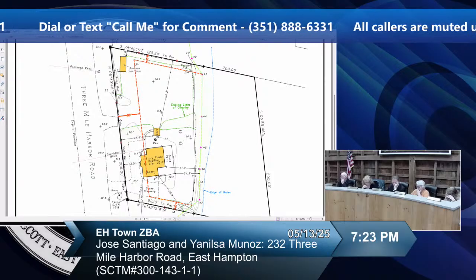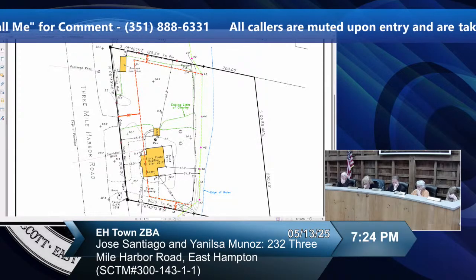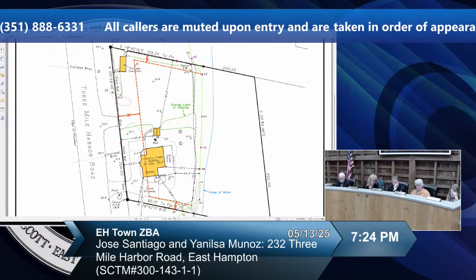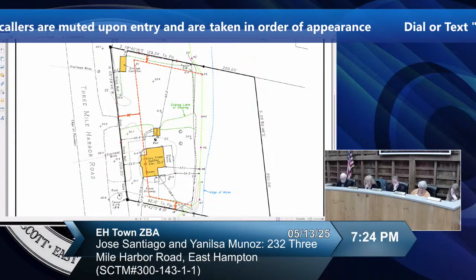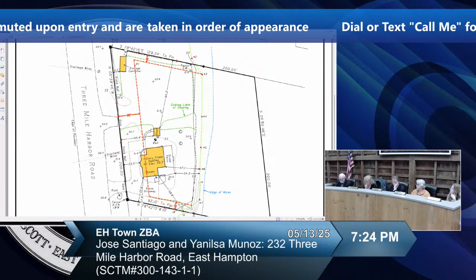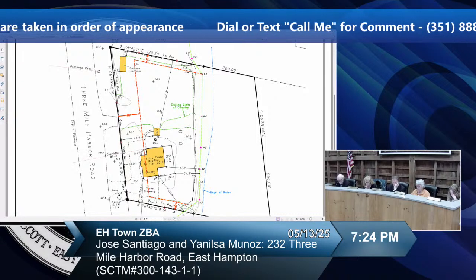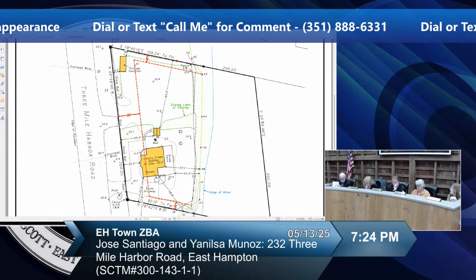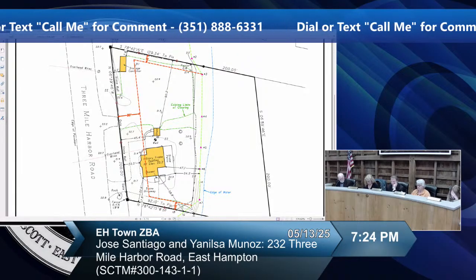So the variance that's required for the stone wall is 82.75. But I'm just trying to place which stone wall, they're not marked on here. Closest point, probably to the southern wetlands, is where the measurement was taken from. Okay. And do we know how tall the wall is? I'm sorry, 4 feet. 4 feet, yeah, okay. Yeah, that seems accurate.